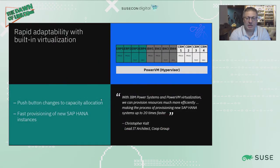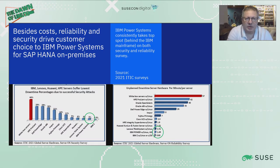So this is really an example of the incredible consolidation power, cost control, and energy reduction that we have on the Power platform. Our hardware hypervisor, which again is extremely efficient, is also enabling our clients to faster provision mission-critical environments such as SAP HANA. We have an example here from Co-op Group that is running SUSE and measured the provisioning time for new SAP HANA environments was up to 25 times faster. So this is very significant. Let's look at some of the other attributes of the platform which bring value to our joint customers.